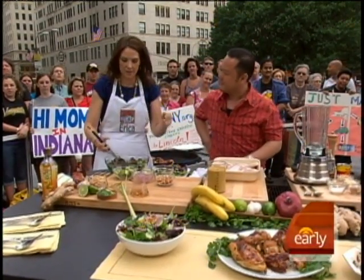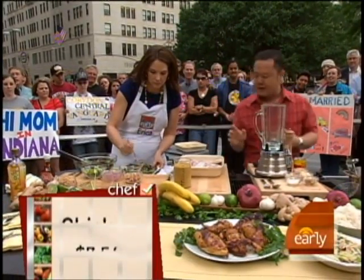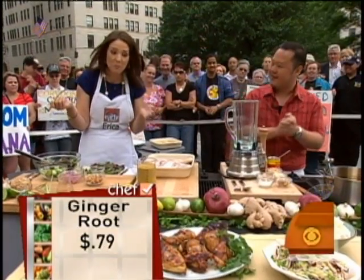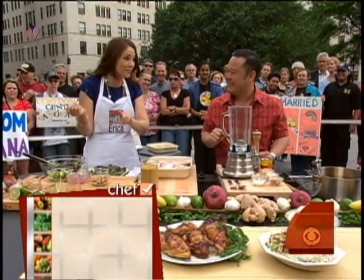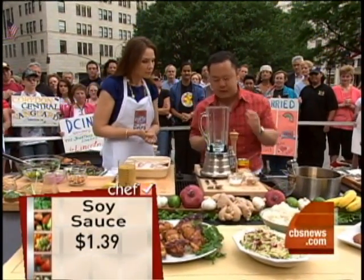So the key here is the marinade, right? Key here is the marinade. And again, we're going to play with more herbs. Give that a go. Tell me what you think. Nice. Dressing is fantastic. Good. And it can be used on anything at all. I love it. So moving on to the marinade. It's all about the marinade.